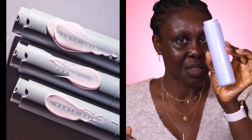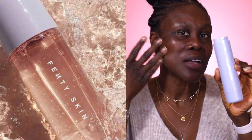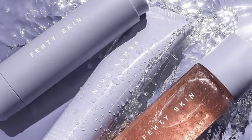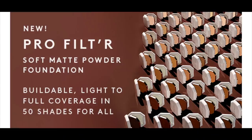I love this. I did a tutorial already on our Fenty Skin, and the moisturizer SPF is my favorite. Fat water, living for it. And their cleanser makeup remover. In fact, the three-step, live. All right, so we got that going. Here is the Fenty Soft Matte Powder Foundation, and we have a 470.